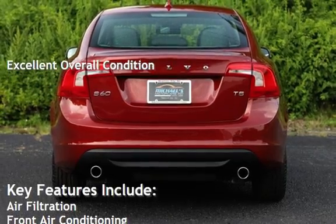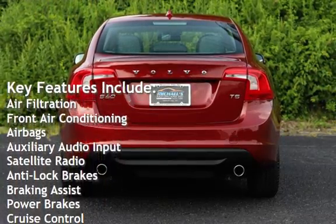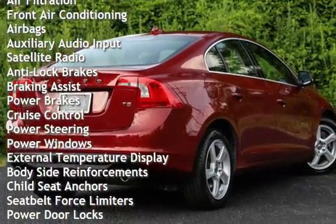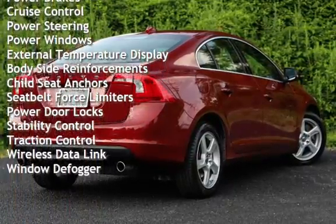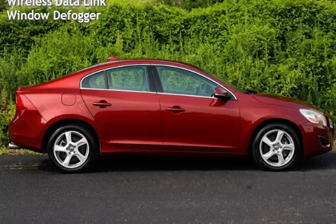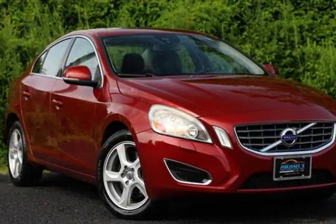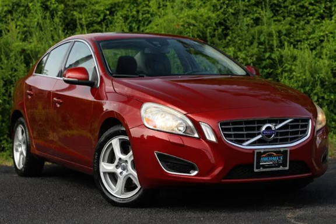Key features include air filtration, front air conditioning, airbags, auxiliary audio input, satellite radio, anti-lock brakes, braking assist, power brakes, cruise control, power steering, power windows, external temperature display, body side reinforcements, child seat anchors, seat belt force limiters, power door locks, stability control, traction control, wireless data link, and window defogger.